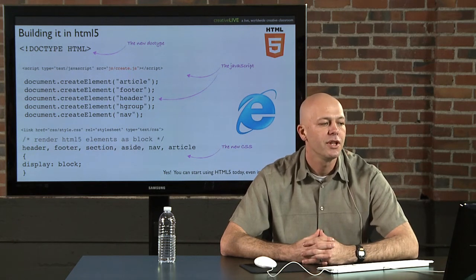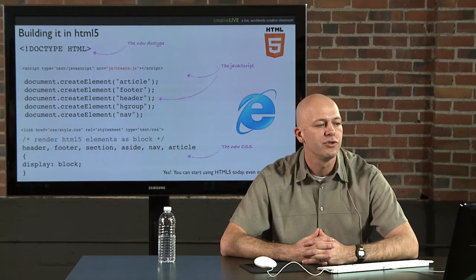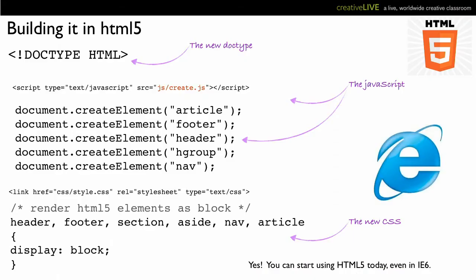But you need to link to a JavaScript file called create.js, which you see here in the center of my page, which just says, hey, Internet Explorer, I want you to recognize these new articles. And Internet Explorer says, okay, now that I see your JavaScript, I'll do that. And then you need to talk to your style sheet and tell all these new elements, which Internet Explorer is now recognizing, to display them as block level elements. So I know that's a bit of a technical mouthful.